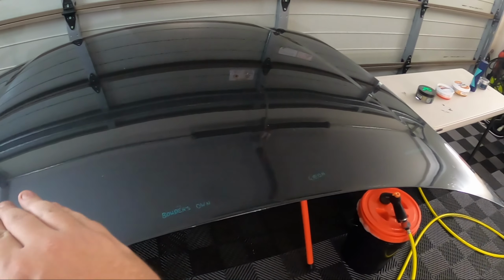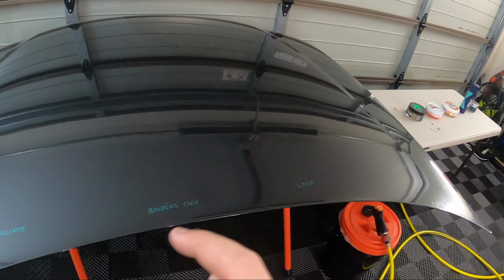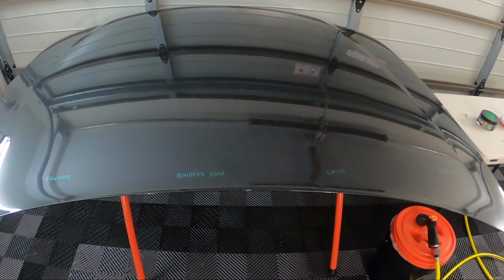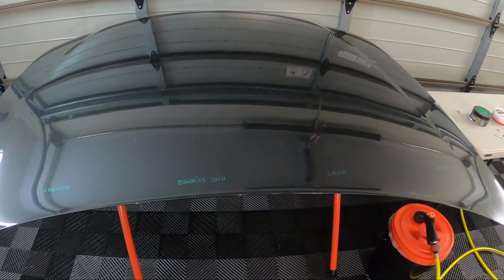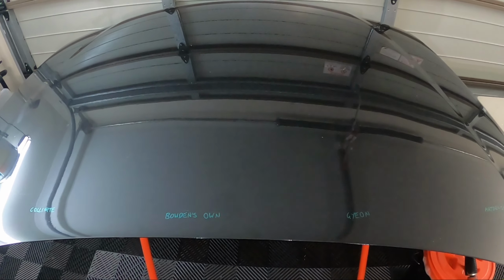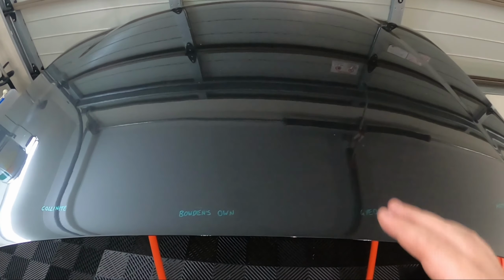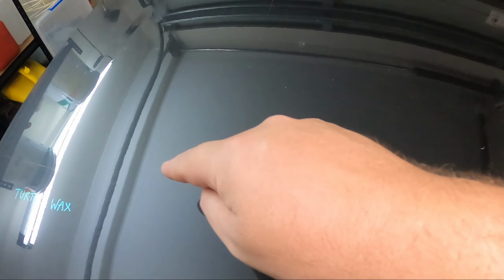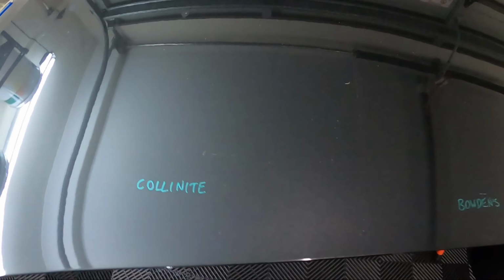If you guys have been following along, you would have seen that we are basically in a race between the middle 3: the Collinite, Bowden's, and the Gyeon. So far, Gyeon has been looking the most hydrophobic. And every week before I bring it back into the garage, I have a good look at it in the sun where it's sitting. There are clear squares; you can even still see tape residue outlines on some of the products, so you can see where the wax is applied.